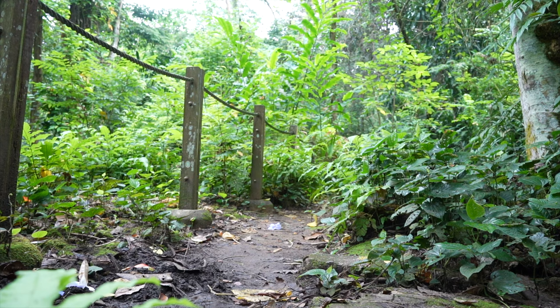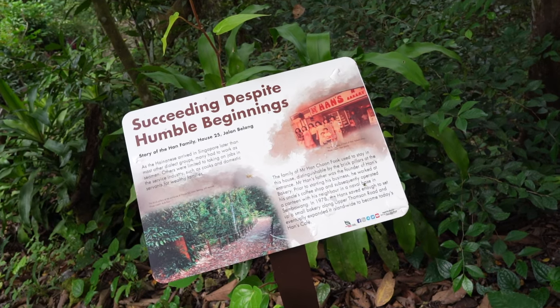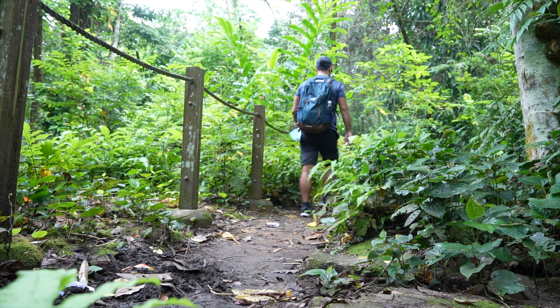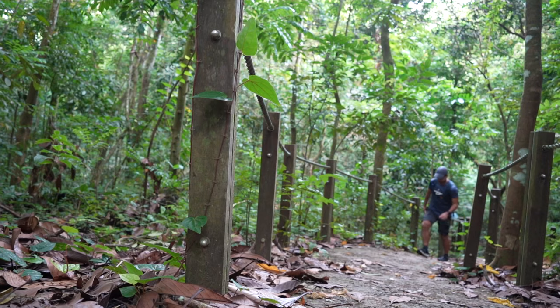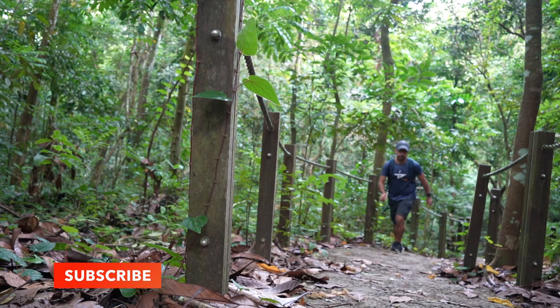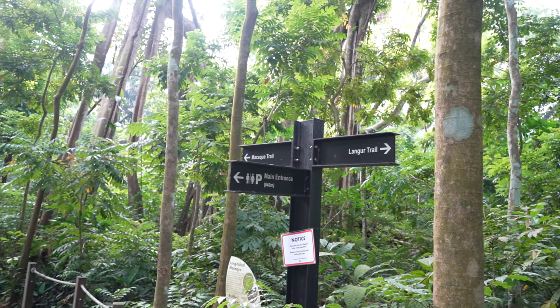You can have a very close look at how Hainan villagers used to live before the 1980s. It is also home to a rich array of biodiversity and is notably a key conservation site for the critically endangered Raffles Banded Langur. It consists of 5 trails, which are Ruins and Figs Trail, Streams and Fern Trail, Rambutan Trail, Macaque Trail, and Langur Trail.